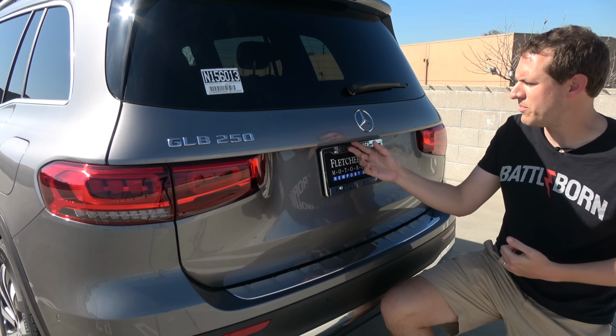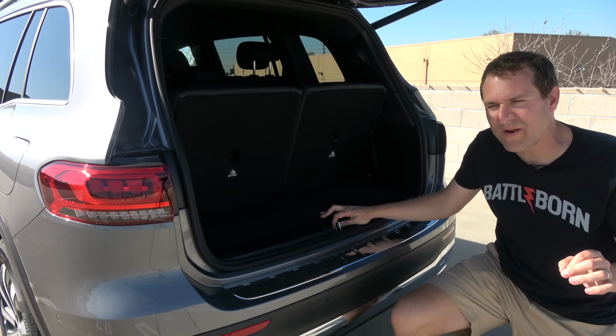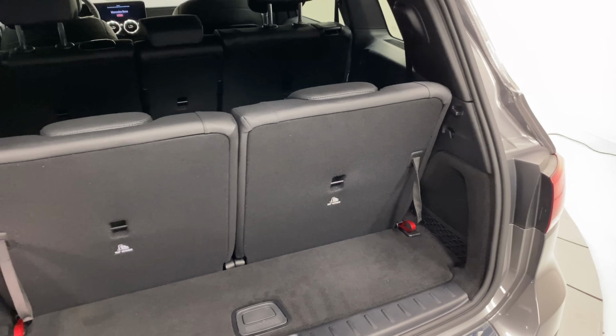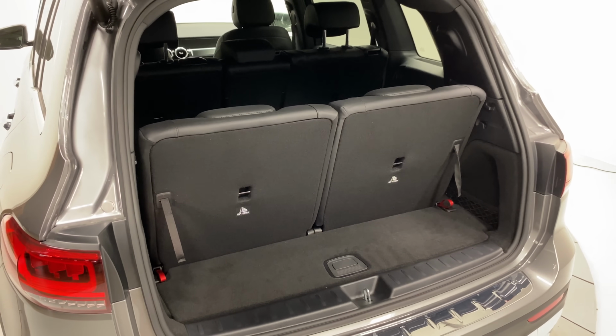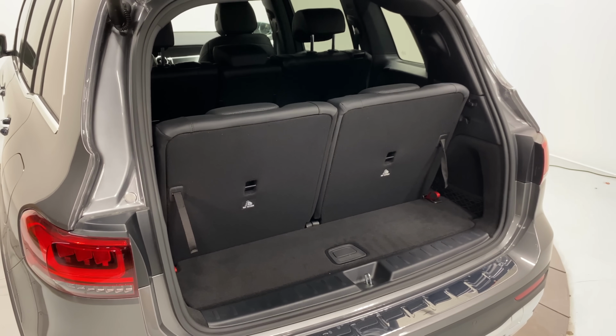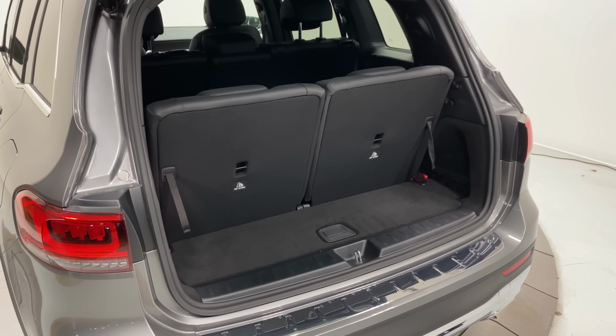And next up we move on to the cargo area in the GLB. You open up the tailgate and you can see that this is one of the most laughably tiny cargo areas you will ever see in any vehicle, SUV, sports car, anything. You have no space back here, room for a couple of soft bags, and that's about it.